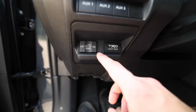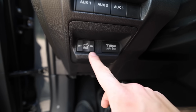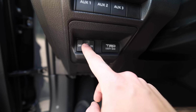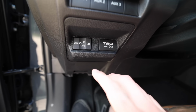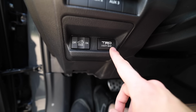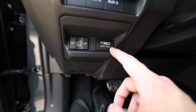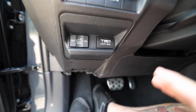Now down below that we have the jellyfish launcher, one of my favorite symbols that has ever been put in a vehicle. This is actually for when you open the door, your bed light can come on. This truck of course has a big bed light on the top of the cab and then lights inside of the bed itself. And then right next to that is the TRD light bar. So we have the Rigid light bar up front, and again that will only be active when your headlights are running in the high beam mode.